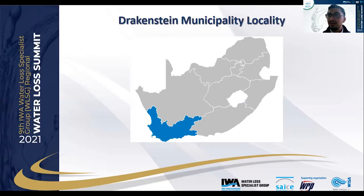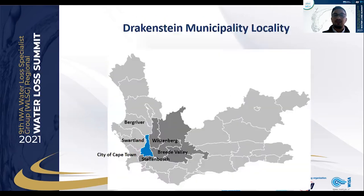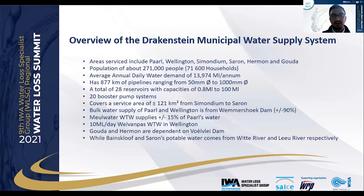Drakenstein Municipality is situated in the Western Cape within the Cape Winelands District. We are centrally located between the boundaries of the City of Cape Town Municipality, Stellenbosch, and Witzenberg Municipality. As you can see here, this is just a map showing where we're situated, smack bang in the middle.